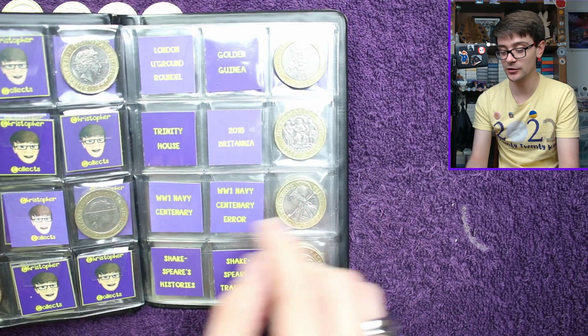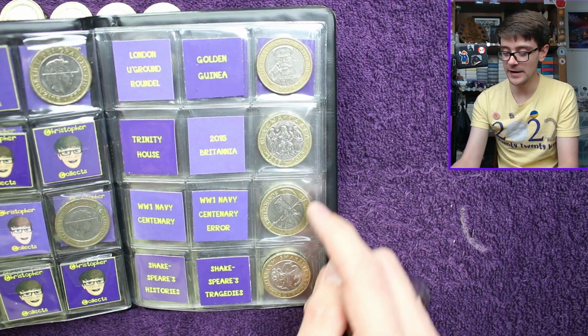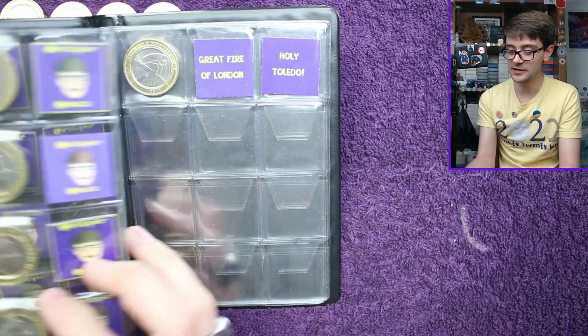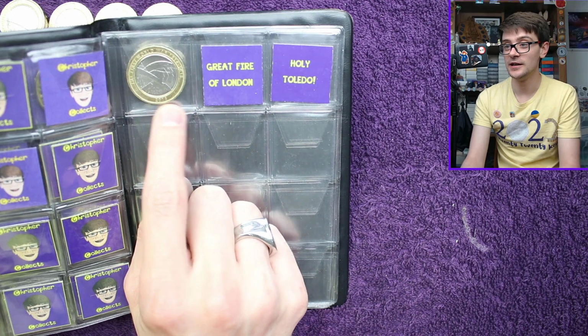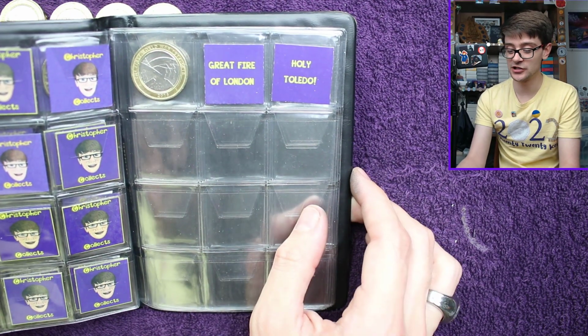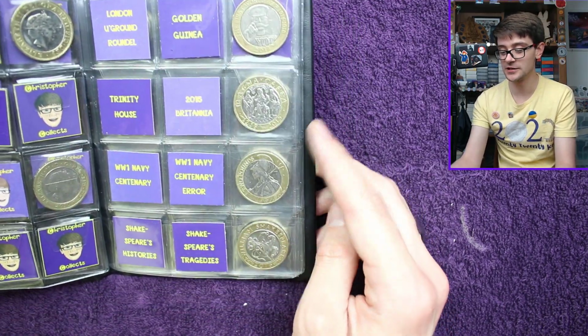Yep, Charles Darwin, not Charles Dickens. We've got a whole row here. We've got Lord Kitchener, Magna Carta, 2016 Britannia, Shakespeare's comedies, and then on the last page the Army World War I Centenary. So loads of finds for the book. My star find is probably one of these 3 bottom ones here.